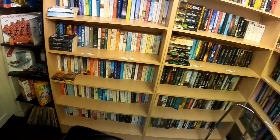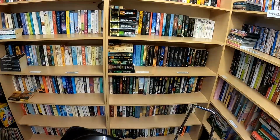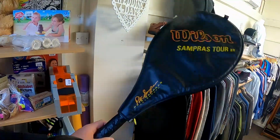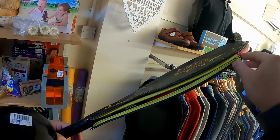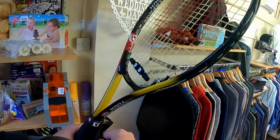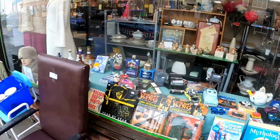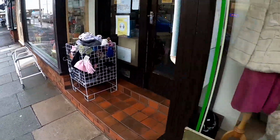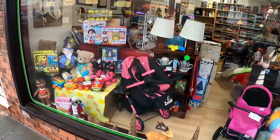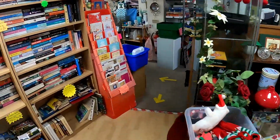They sometimes have some decent video games in here, just there on that bookshelf, but not on this occasion. Yeah, tennis racket. Not something I usually pick up, but I don't know, it looked pretty decent. I did have a quick search and it seemed to go okay. So still, pre-Christmas this, so they've got all the Christmas stuff out.